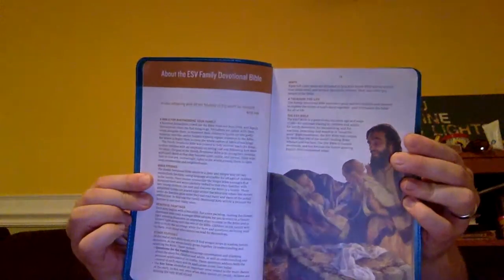That said, I like the true tone, good feel. I feel this is going to get some good use, but it won't break down on me like a paperback would. It does have a marker, which is nice. Surprisingly, I've got some devotionals that don't have markers. That's kind of annoying because you don't know where you are and keep trying to find it. They also have this good introduction about the ESV Family Devotional Bible, how it's put together and how to utilize it.